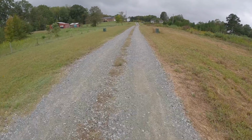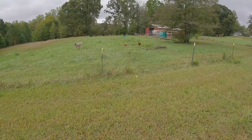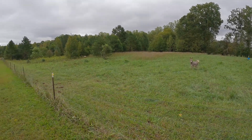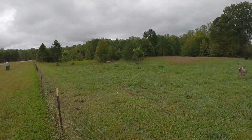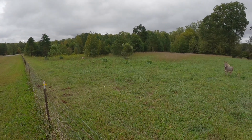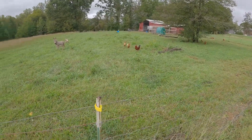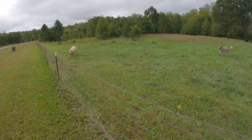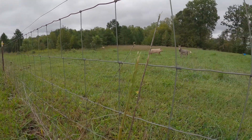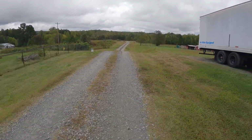I'm going to fast forward a little bit and show you a place up here that's of concern. Got some chickens and a cute little donkey. Couldn't get my camera out in time, but there's two pigs. Oh, there's one of them. One line, this is a long one. Not even at the end yet.